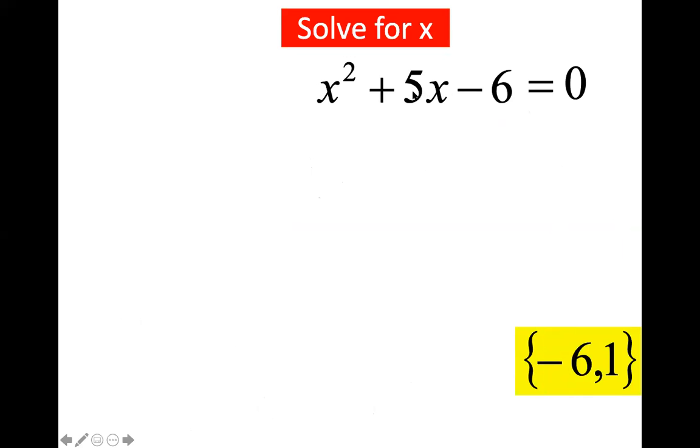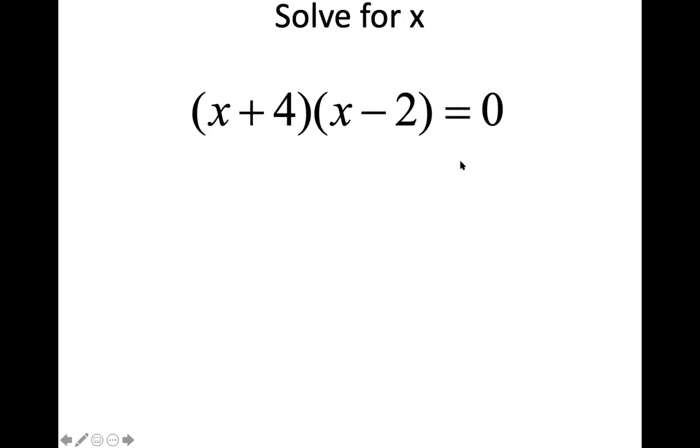1 plus 5 is 6. 6 minus 6 is 0. So 1 is one of the answers. -6 squared is 36. 5 times -6 is -30. 36 minus 30 is 6. 6 minus 6 is 0. Both of these numbers make this true. So that was a check step.